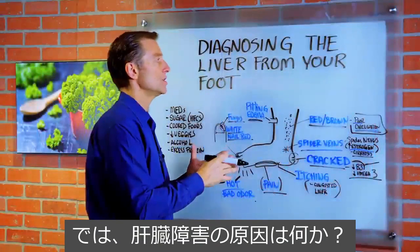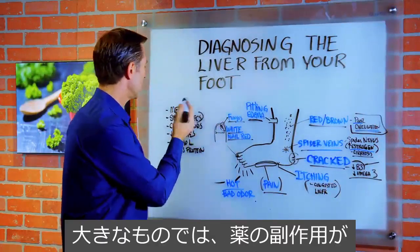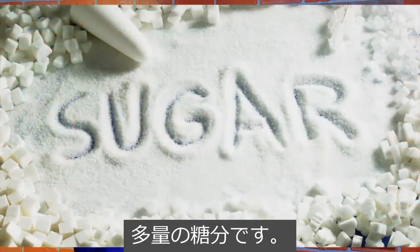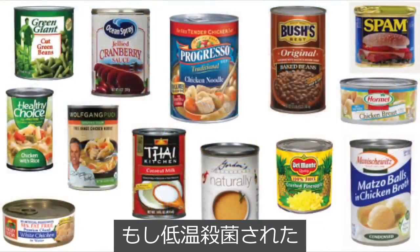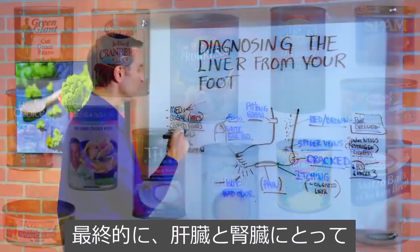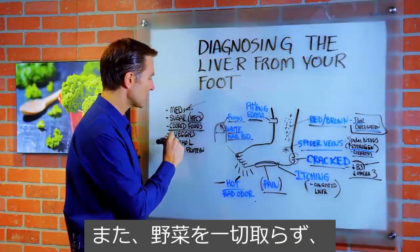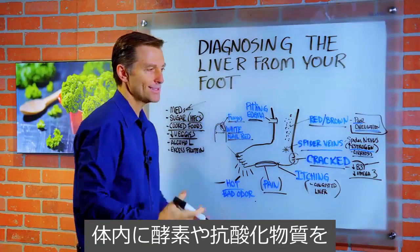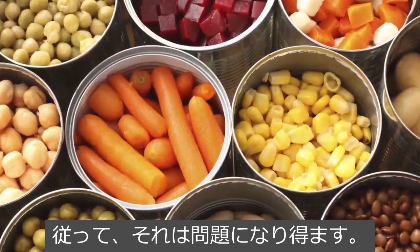All right, so then the next question is, what really causes liver problems? A lot of things. One big one is the side effect from medications. Another one is a lot of sugar in the diet, especially high fructose corn syrup. Also cooked foods. So if you're just having canned foods, which are pasteurized, and you're not having anything raw, that's eventually going to be very, very hard on the liver and the kidney. And also a lack of any vegetables. And if you're eating junk food combined with that, you have no enzymes to put in the body, no antioxidants from these vegetables. So that can be a problem.